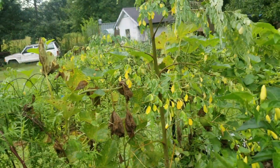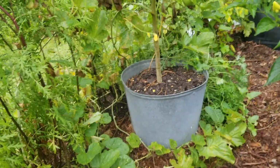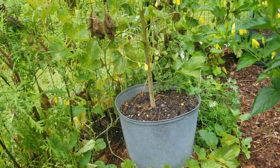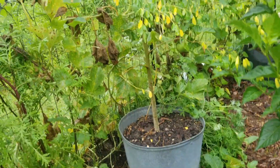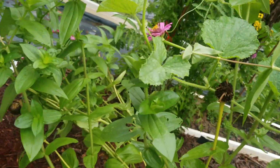Okay, if you guys harvest and do stuff with your moringa trees, let me know. I put it in a pot because I was hoping to maybe move it into my greenhouse for the winter, but we will see. Yep, but you see, this silly zinnia is right in my way, and so I can't get through here. I gotta move it out of the way.